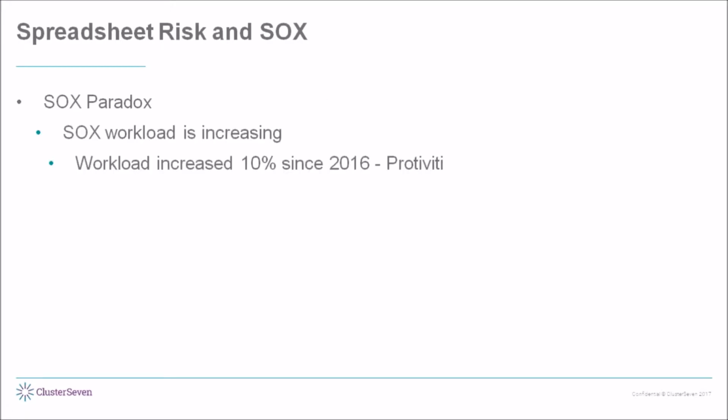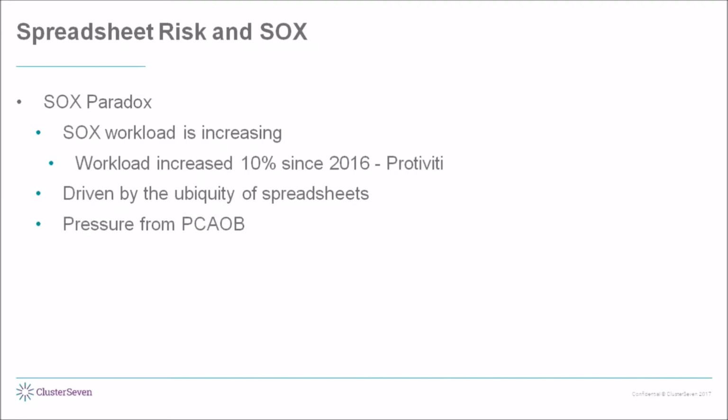So currently, there is very much a Sarbanes-Oxley, a SOX Paradox. As I said earlier, we're dealing with 40-year-old technology and legislation that's been around since the beginning of the century. So the issue should not really be an issue for us, but clearly it is. One of our partners, Productivity, do an annual survey around the workload and issues associated with Sarbanes-Oxley. And they found that the workload of complying with Sarbanes-Oxley has increased by about 10% since 2016.